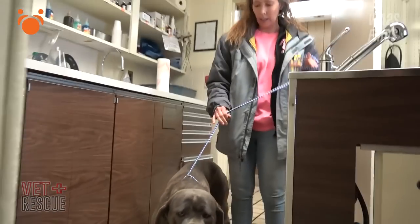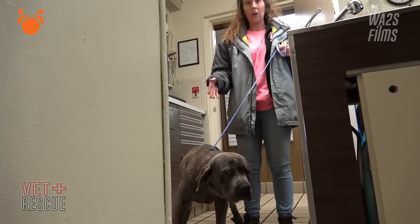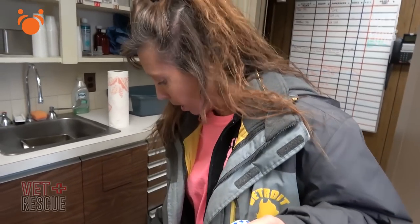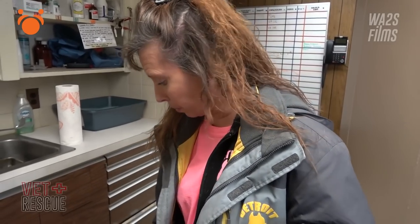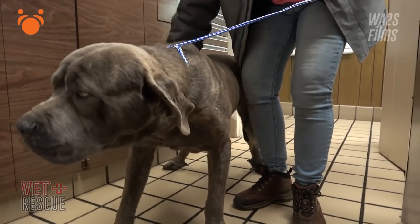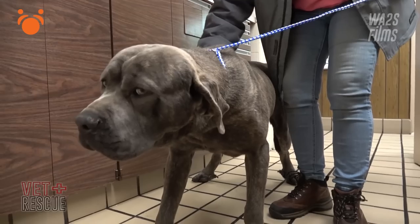Received a call from a kind person who was walking home and witnessed this dog get hit by a car. He said the dog was kind of following him and fell over, like laid down, and so we rushed to the location and picked him up, brought him here. But he does seem able to stand right now. Our witness actually saw him get hit by a car, so we definitely know he was hit.